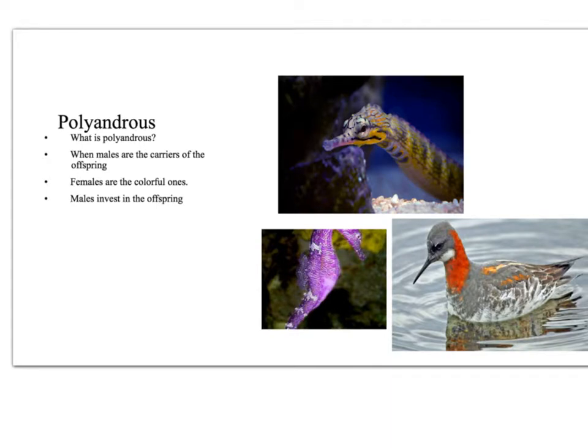Polyandrous is when one female mates with many males. Polyandrous is one of the weirdest things in nature to understand in sexual reproduction, in my opinion. In polyandrous species, the male is more invested in the offspring than the female. Many of the females are considered to be the colorful ones and the ones that mate a lot. A couple of examples of polyandrous species are seahorses, pipefish, and phalaropes.